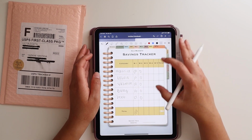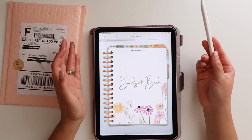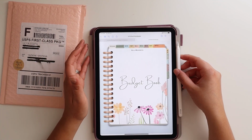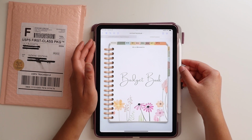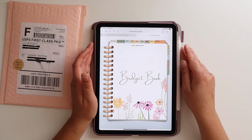So this is actually everything for the budget binder, or the budget book. I'm actually really enjoying this, and I know that she is actually doing a printed version of this.